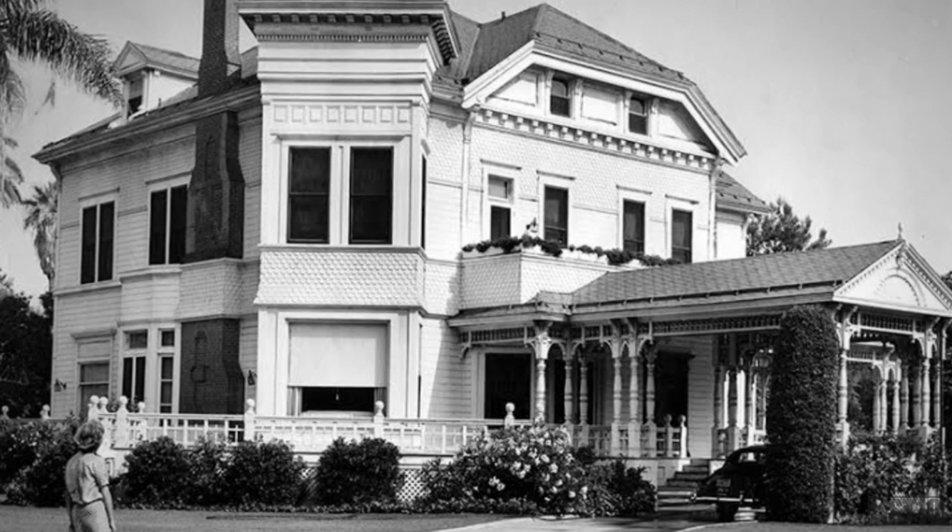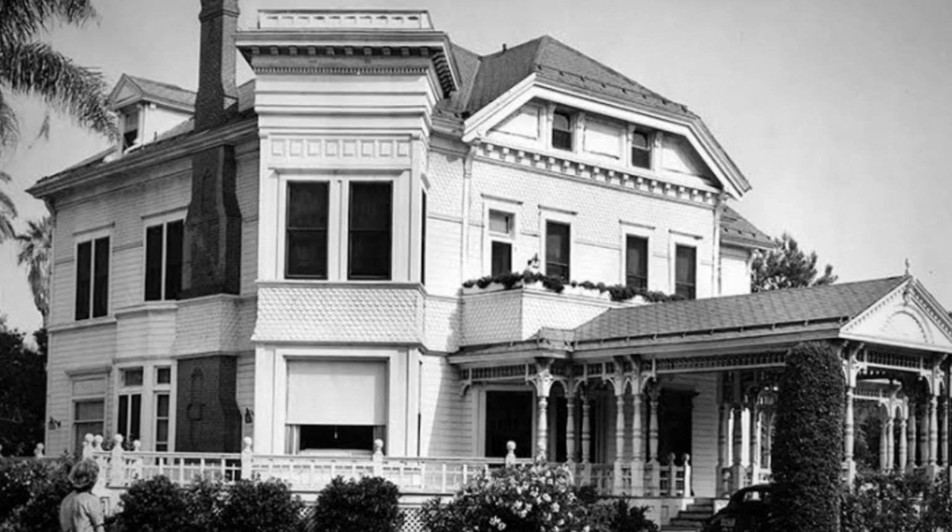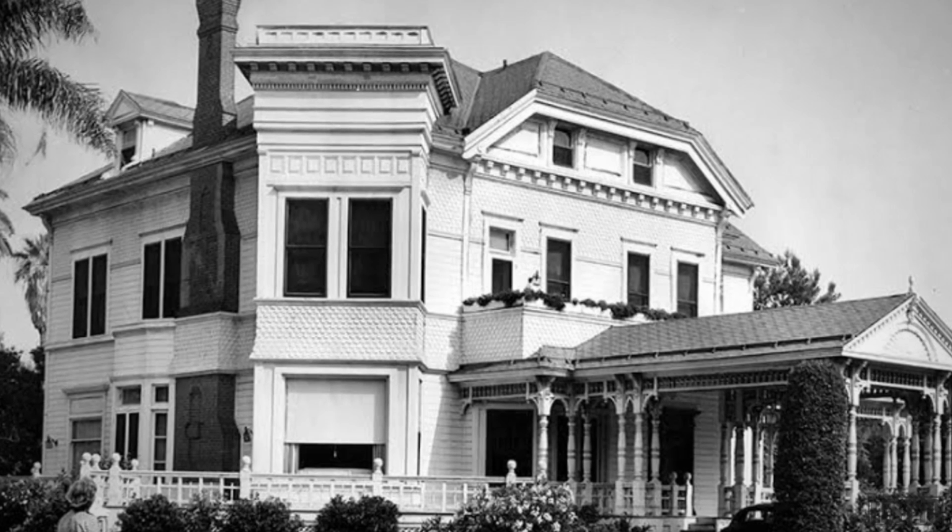After several ownership changes, it eventually wound up in the hands of Mount St. Mary's College and has since been demolished to make room for a track. Number 5.